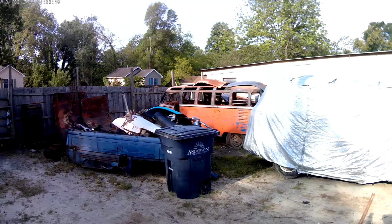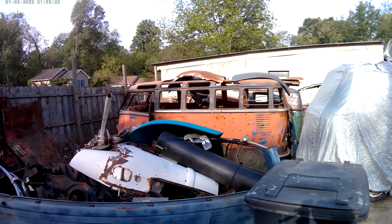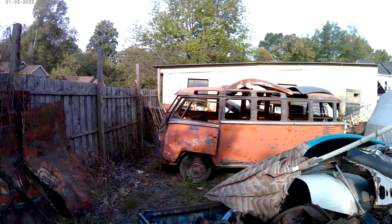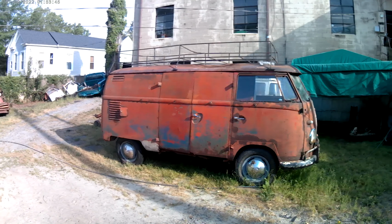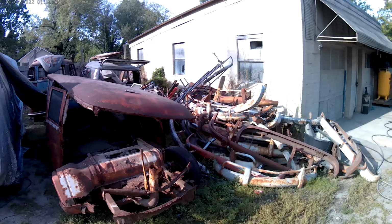Look at this guy over here. What is that, a 21, 23 window or whatever they were? There's one, sitting right there. Which is just, I think these are amazing. This is really cool for me. But this is their shop here. And I thought I'd give you guys a little peek. He said I could do some videos, so kind of walk you around this a little bit.